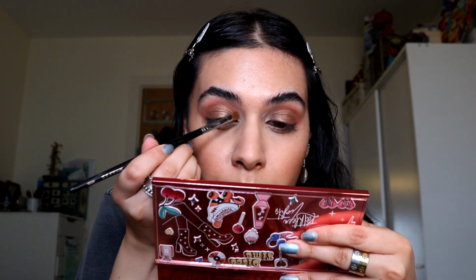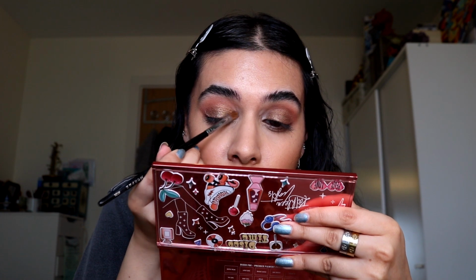Alright, then I'm gonna take my favourite little shimmery eyeshadow brush. This is the Morphe M124 brush. I'm going to take the same shade and then just take a little bit and clean it up with the brush. So just get into the corners.